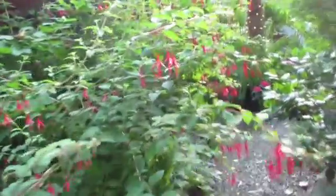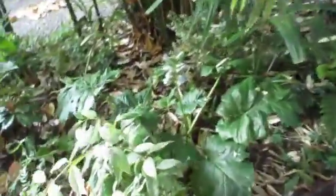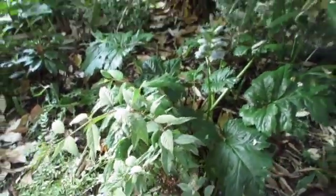This fuchsia is amazing. It's doing so well. It's grown. And I've got a variegated one down there, a lot smaller, but it's doing good. And then I've put cuttings of the variegated over here as well. So I think I'll put some cuttings of this one in there too. But yeah, it's doing really well.